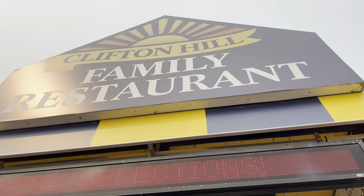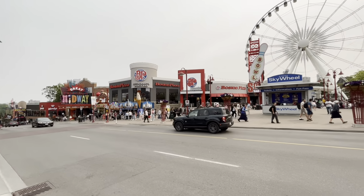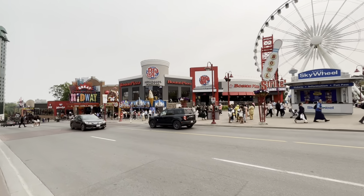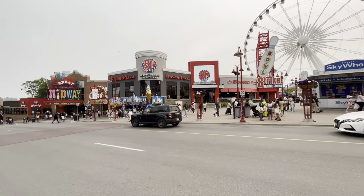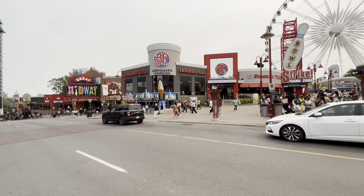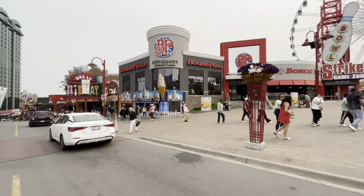Clifton Hill Family Restaurant. Right across the street, there's a Boston Pizza, so we're going to go check out their menu. That gives you an idea for pizza, another pizza place to enjoy delicious pizza and pastas.